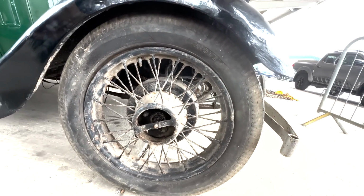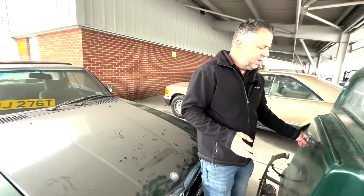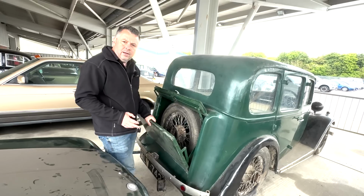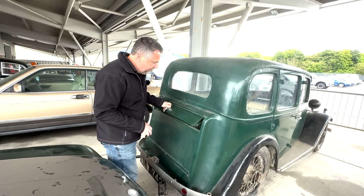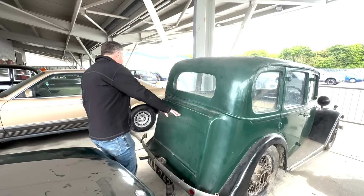This would be a fantastic car to take to shows. We've just been to a steam rally this weekend where you'll see cars like this. Look at that, spare wheel in there. People have their little picnic tables and that, go up. You know, you're not going to take it length and breadth for the country, I'm sure, but for local rallies and car meets, this would be a brilliant car.